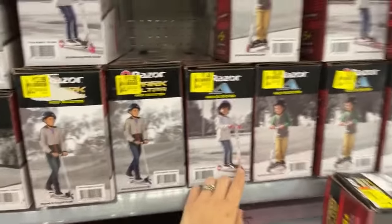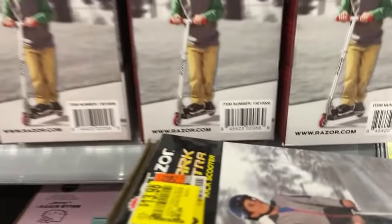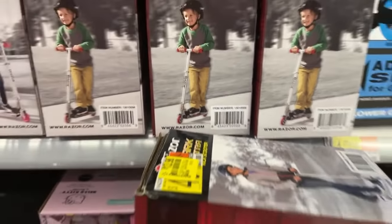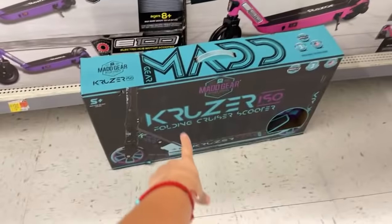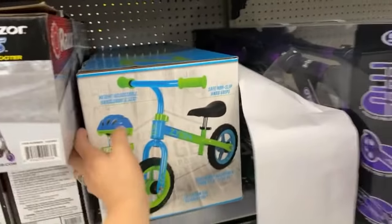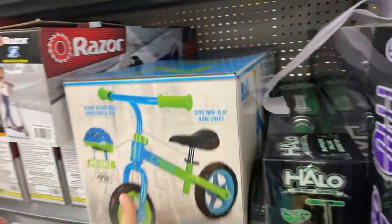Oh my God. Scooters, I already got two scooters, guys. Not sure, should I bring the other one? But the other one was a really good deal too. It was $12, and it was like this one, remember, guys? It was like this one, but the green one. So yeah, guys, oh my goodness, there's so many deals. I think this one is also on clearance, okay? Guys, I'm everywhere.